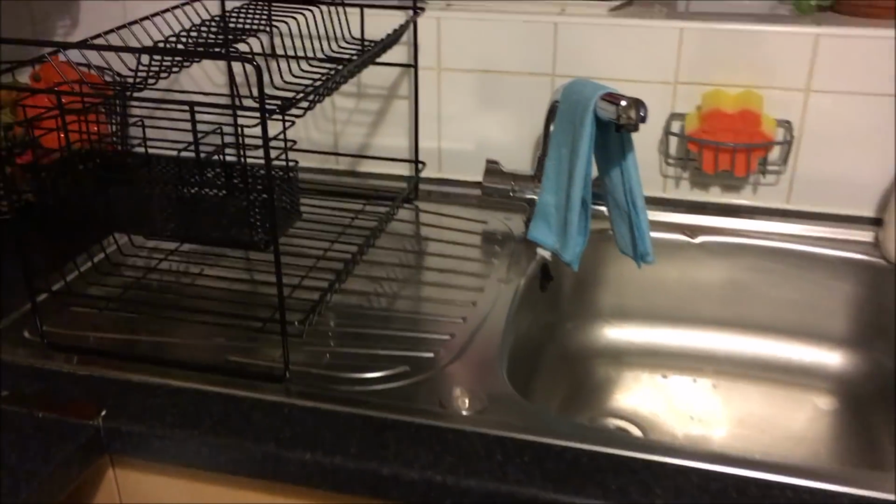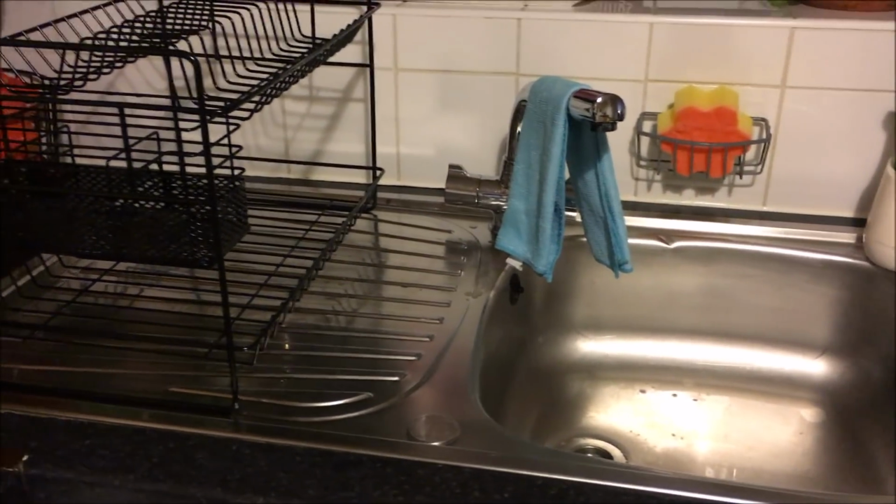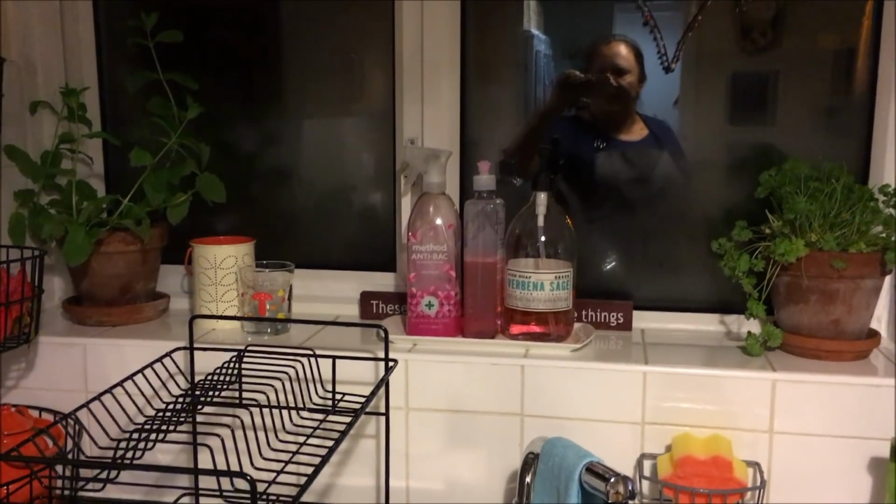I think the sink is so sparkly. That stuff was really strong and it did a good job. Got clean cloth ready for tomorrow. Sorted out the windowsill. Clean. I brushed the floors and cleaned them as well, as you guys saw. Done. And now I'm going to get Alex ready for bed.